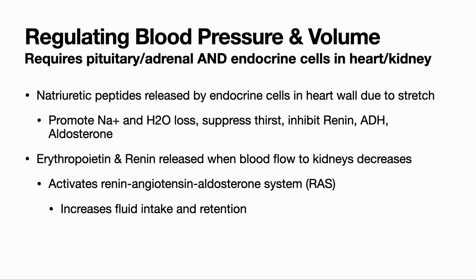Okay, another thing to think about, thinking about how hormones interact, is that when we think about blood pressure and volume, those are going to be regulated by multiple endocrine structures. So we are going to need the pituitary gland, the adrenal glands, and endocrine cells in the heart and kidney in order to regulate blood pressure and volume. Now, this is a topic that we're going to see across the semester because, of course, we're going to talk about the cardiovascular system. We're going to talk about the urinary system. And so these things are going to come up in multiple ways. But for right now, I just want you to understand that multiple hormones from multiple structures are going to interact to accomplish something and maintain homeostasis.